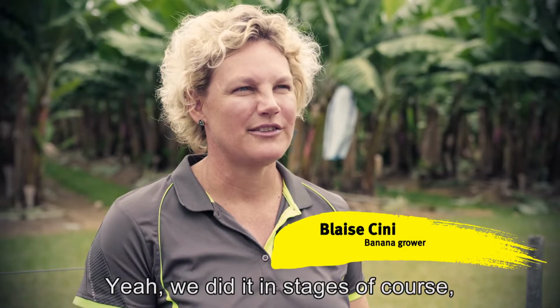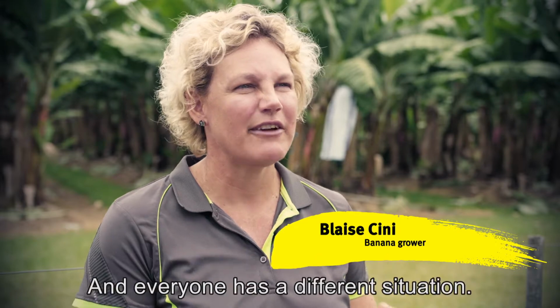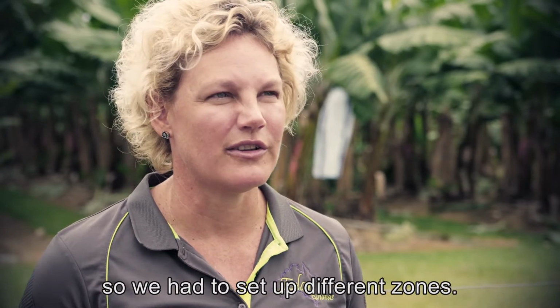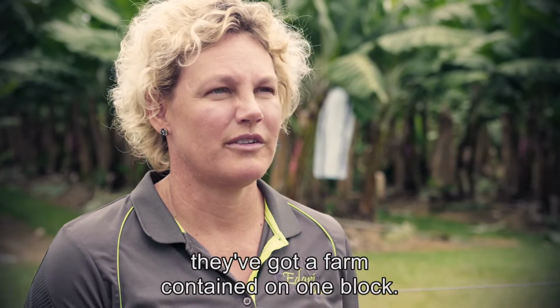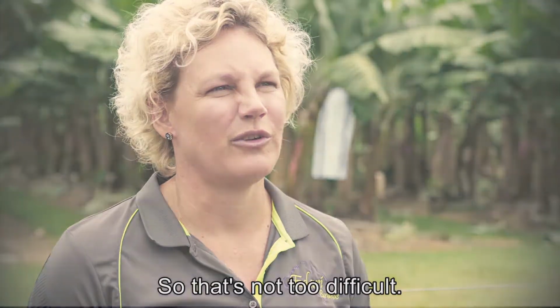Yeah, we did it in stages, of course. I'm sure no one could afford to do everything, and everyone has a different situation. We have to cross 2 main roads, so we had to set up different zones. Other people have it contained. They've got a farm contained on one block, so that's not too difficult.